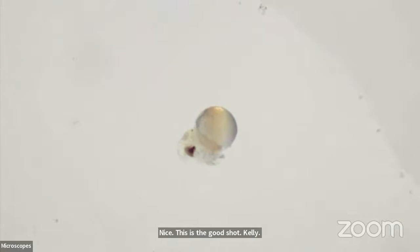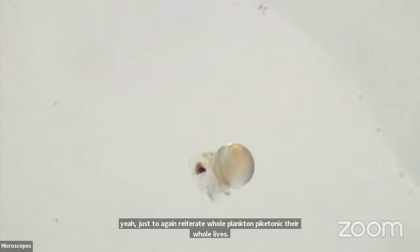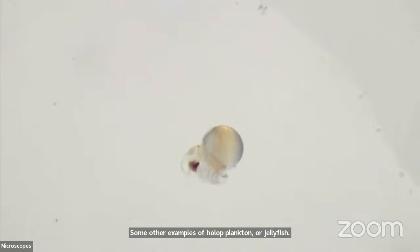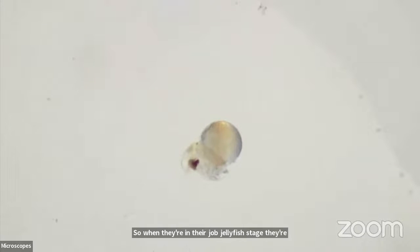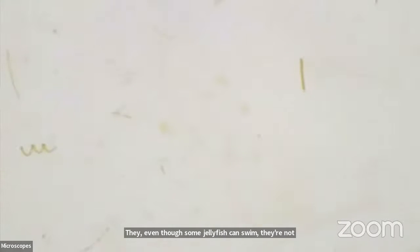So just to reiterate, holoplankton are planktonic their whole lives. Some other examples of holoplankton are jellyfish. So when they're in their jellyfish stage, they're drifters. Even though some jellyfish can swim, they're not capable of swimming against a current. There are lots of other more obscure holoplankton as well.